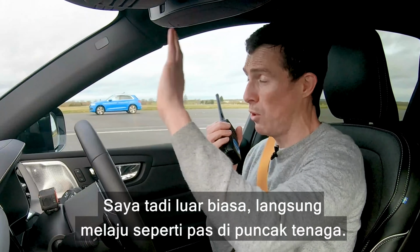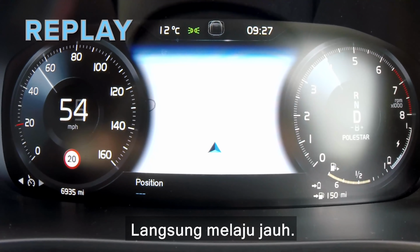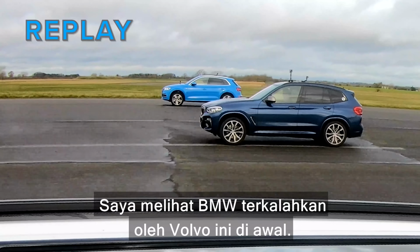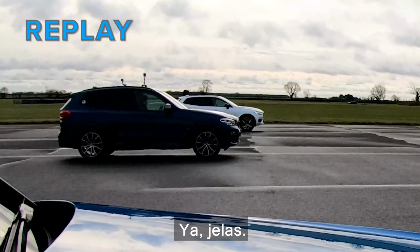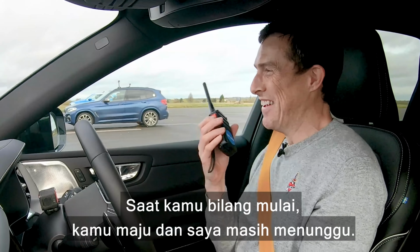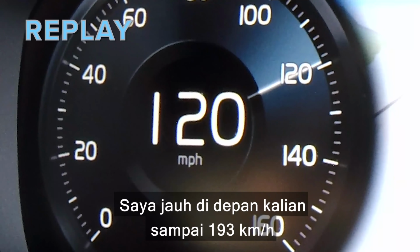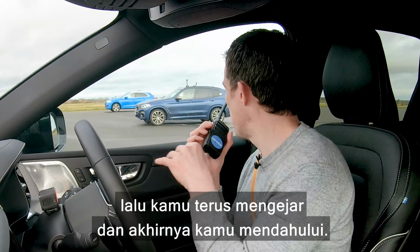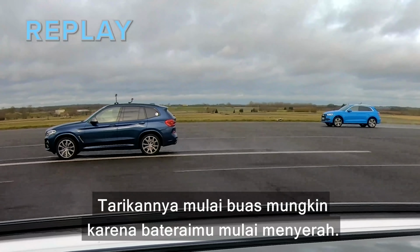I was amazed, it just pulled. It was like I was in the power band straight away and it was off. I noticed the BMW kind of just get dropped by this Volvo initially. Yeah, completely. The moment you said go, you went and I was waiting. I was well ahead of you till about 120, and then you in the BMW just started coming back, and then eventually overtook. It was definitely pulling harder.